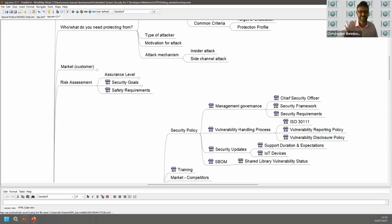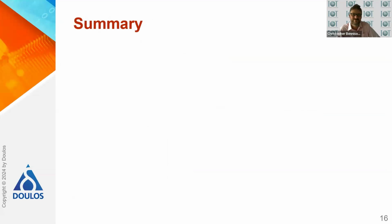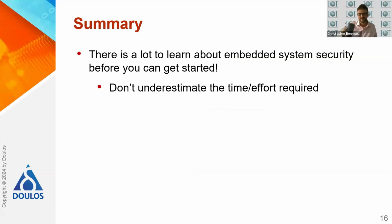So let's return back to my last closing slide. Okay, so how would I summarize what we've talked about today? So firstly, there's a lot to learn about embedded system security before you can even get started. So don't underestimate the time and the effort involved. Okay, so that's I think a common mistake.